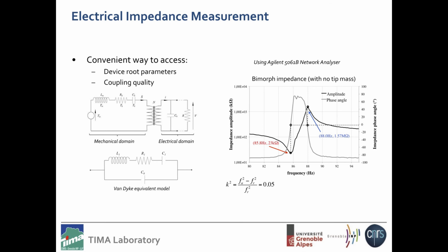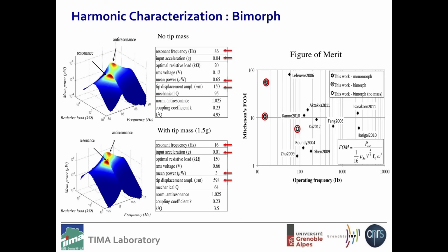So we obtain some values, and after that, we put the device on the shaker, and we can see here, for example, the device without the tip, without the mass, resonating at 86 Hertz. When you put the mass 1.5 g, you decrease the frequency, and then you go inside the spectral energy, power spectral density.